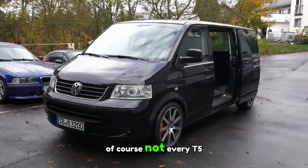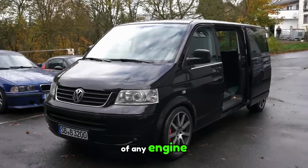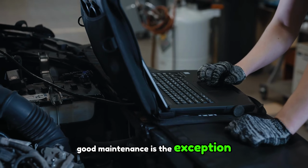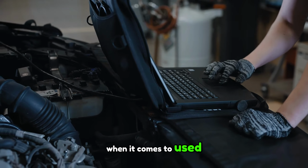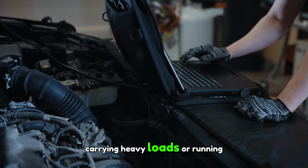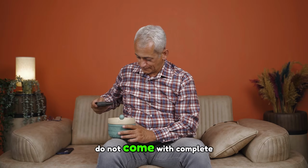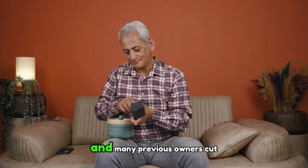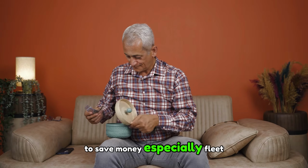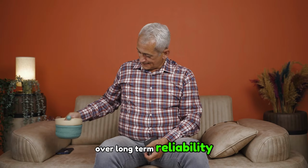Of course, not every T5 engine is a disaster, and a well-maintained example of any engine can last longer than expected. However, good maintenance is the exception rather than the rule when it comes to used commercial vans, which often live hard lives carrying heavy loads or running long hours. The problem is that most used vans do not come with complete service histories, and many previous owners cut corners on maintenance to save money, especially fleet operators who prioritize minimal downtime over long-term reliability.